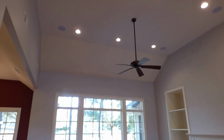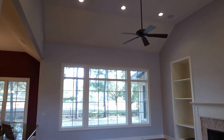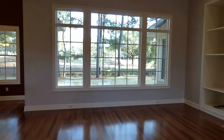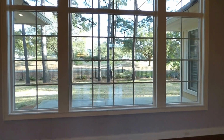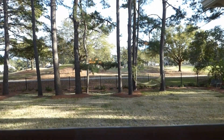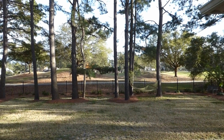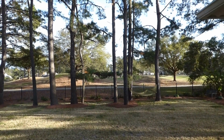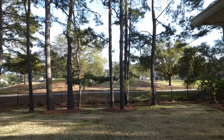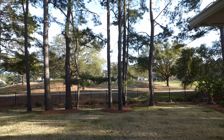house. The house has ceiling fans in every room. It's light, it's bright, it's open. And the view out here to the backyard is, and it is a fenced yard for you dog owners. It's out to the golf course. It is the par 4 7th of the 13th of the Arnold Palmer course. Quite a challenging and beautiful course.